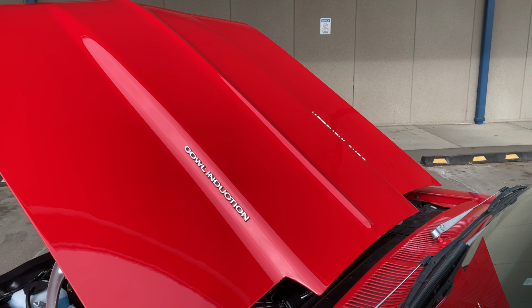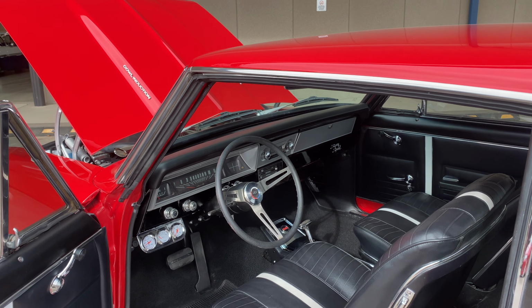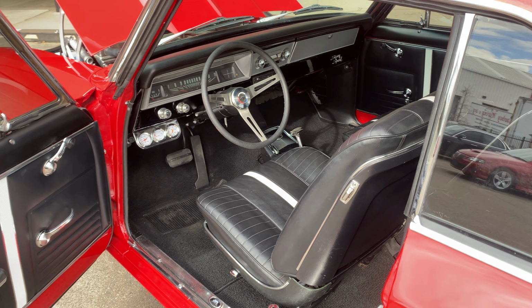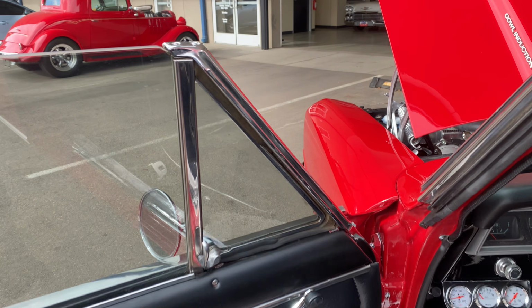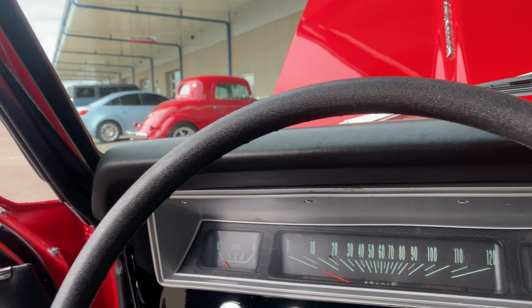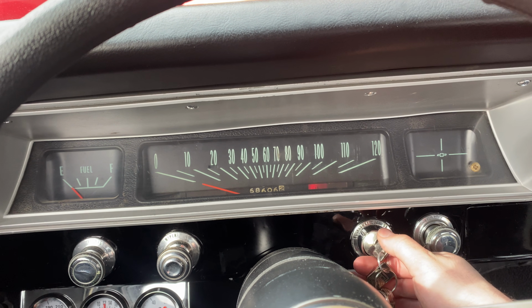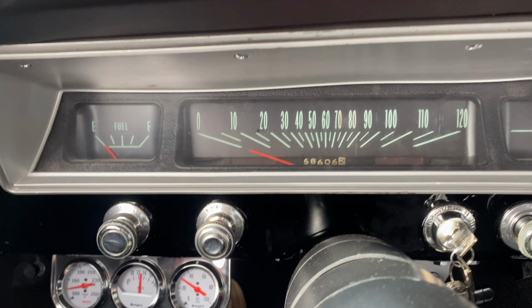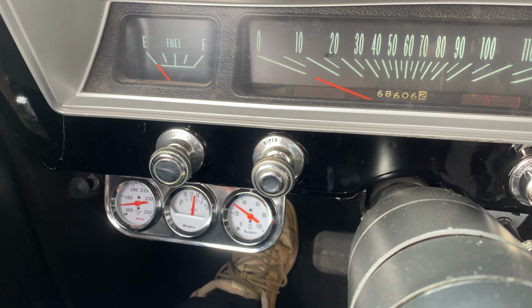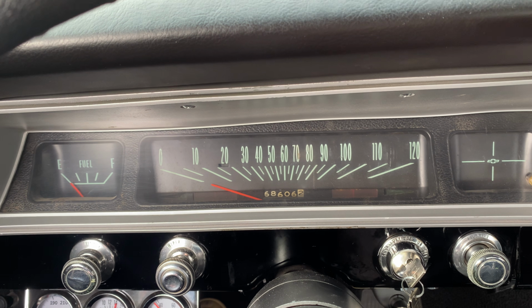Cowl induction hood. I'm gonna fire this up for you and show it to you so you can see what it's all about. Bucket seats with a console. See, we got our gauge pod down there. Got our fuel, our speedometer.